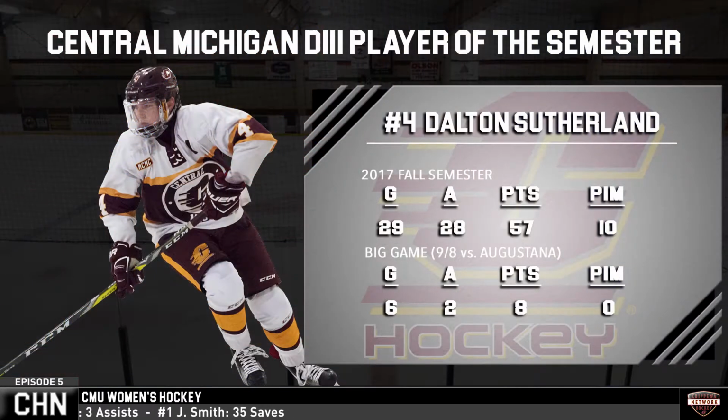As the semester comes to a close, we have to talk about our D3 2017 Player of the Semester. I think we can all agree that Dalton Sutherland has been lights out for the Chippewas. Dalton is the third leading scorer in the ACHA with 57 points so far on the season. Sean, we can't say enough great things about Sutherland, but how important has he been to the team this season so far? He's been the lifeblood, honestly.